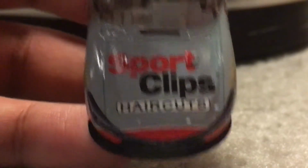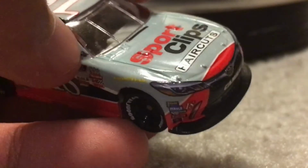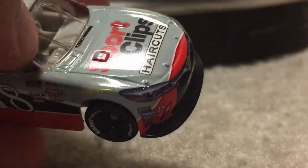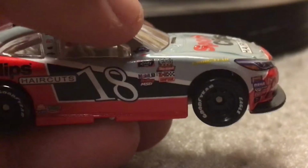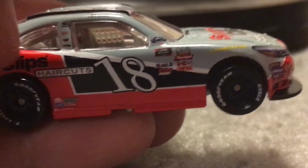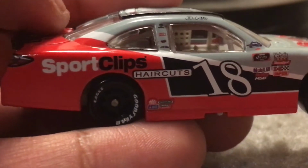Let's just take a look at the car itself. So we got Sports Clips haircuts on the hood. We got the Toyota Camry front nose. This is the old 2015 Camry that they used until 2018. You got the very large splitter, which almost looks like the newer splitters we have now. Got 18, Mahle, Clevite, Sunoco. Got Goodyear Eagle tires with white lettering. You got Xfinity, Mechanical, Duralast, Simpson, Mobil 1. Got 18, a white stripe in the background right there. Old school 18 logo. Then you got the red Sports Clips.